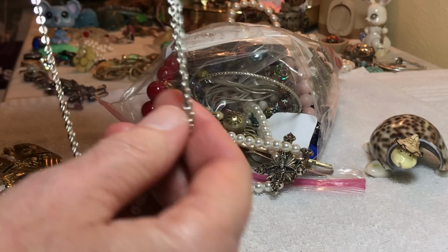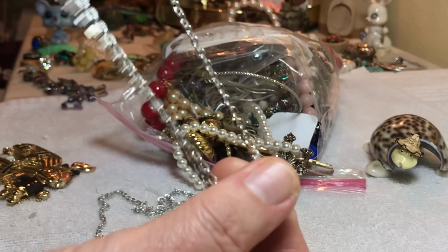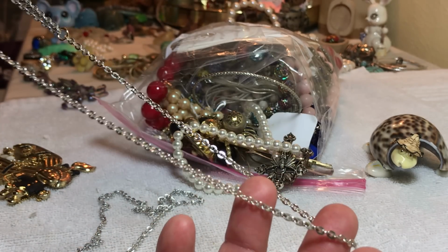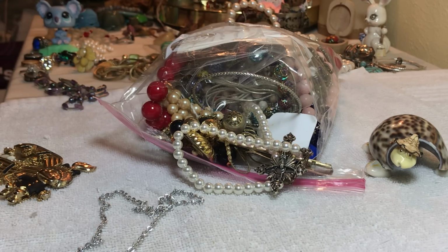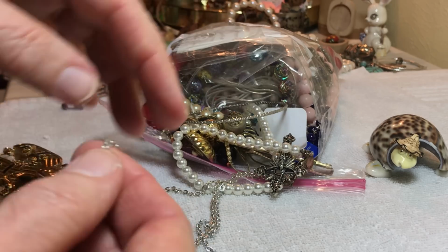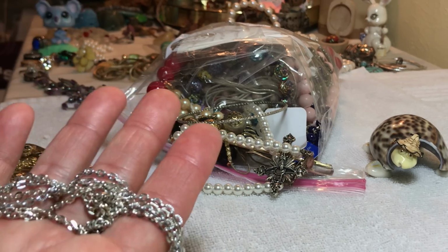Okay, what do we have here? It's just silver tone. I don't even see a clasp, so you can't even add anything to it. What about this one? It's broken. It feels like aluminum.